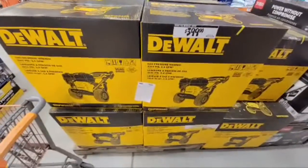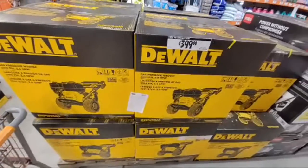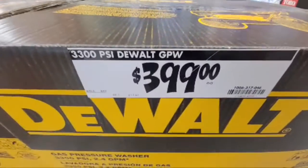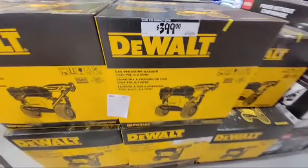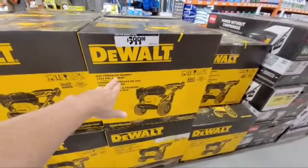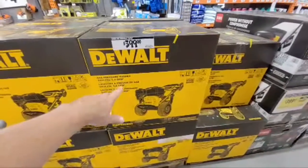Here, we're starting to get in more of the generators. I'm surprised they didn't get these in earlier in the summer. But here's your DeWalt. This one's the same price that it was when they had them up front. They had a few of these up front earlier in the summer. This is a 3,300 PSI with 2.4 gallons per minute.